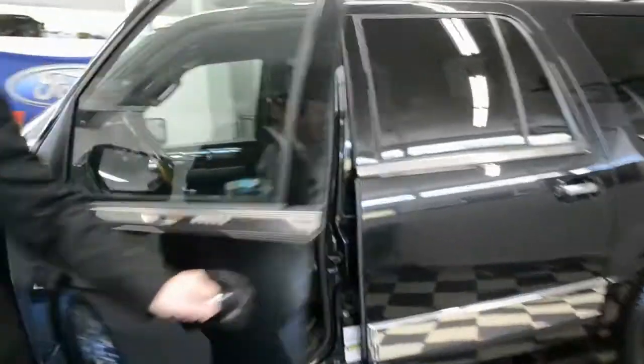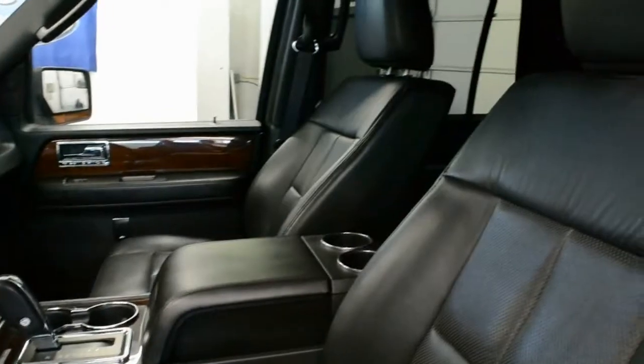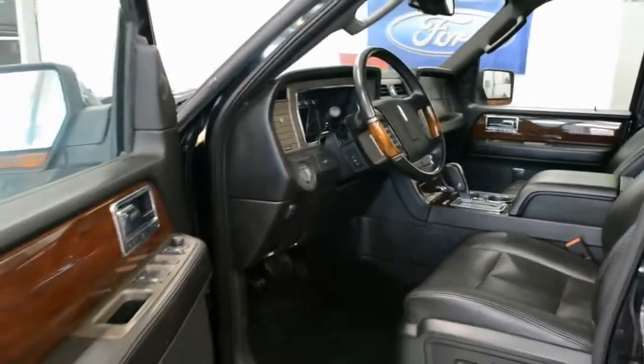Keyless entry on the outside, black leather on the inside, power seats, memory seats, touchscreen navigation. I got heated and cooled seats as well. Full adjustment on the steering wheel. It's really got everything you can imagine. Loaded up Navigator. Power sunroof, of course.